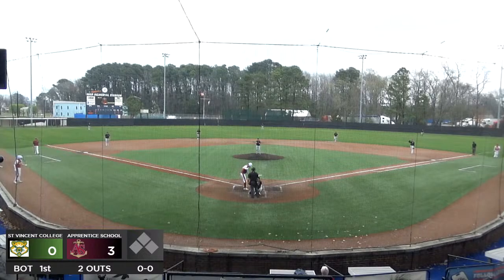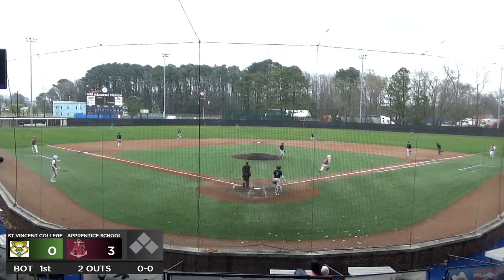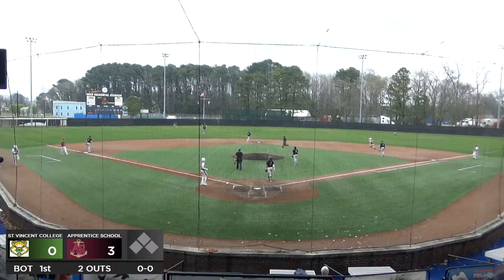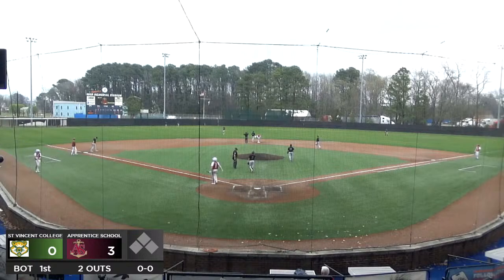First pitch was a strike. That ball's hit into left center field. That'll land and bounce and roll for a little bit. Caleb gets on his horse and turns for second, and he's in for a stand-up double. So that's the Builders' third hit of the inning.